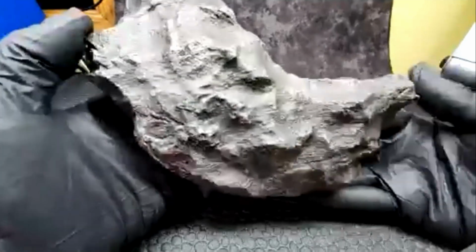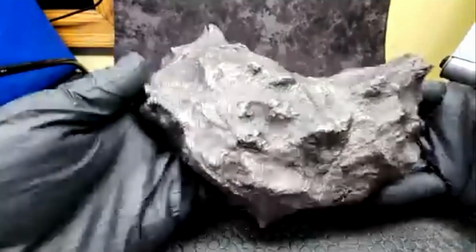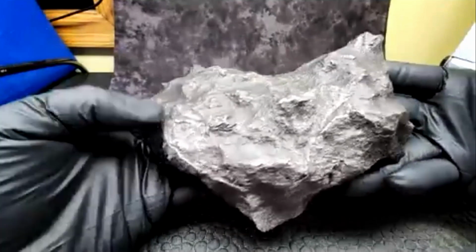But he loved it. This is the piece. Here's the opposite side.